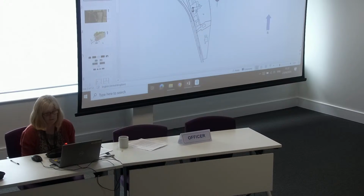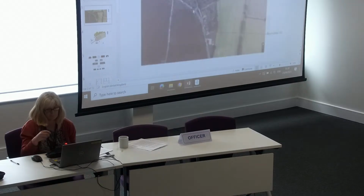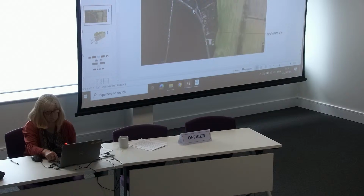So the site is located to the south of South Walsham. It's outside the settlement boundary, but is within a group with other residential properties, including former barn conversions. As you can see there, it is a little group of residential properties, but it is not connected very well to any other village.